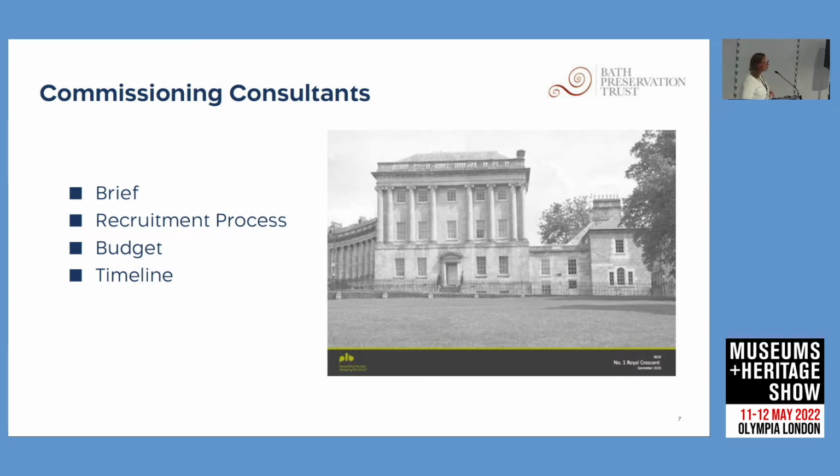At this time, I'd been working for the organisation for 18 years, and I had never, at this level, commissioned a project like this. So we learned a lot internally, as well as the work that we did. So the interpretation strategy was the fundamental part of our brief, and it outlined all of the interpretation needs and our ongoing commitment to public access.